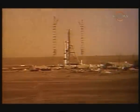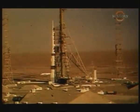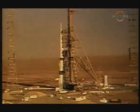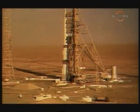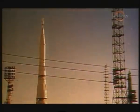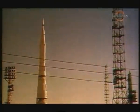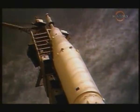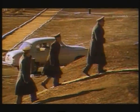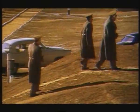By 1967, the first N-1 moon rocket had been assembled at the Cosmodrome. Standing 35 stories high and weighing the same as 400 double-decker buses, Russia's answer to America's Saturn V presented an awesome sight. I have to say that prior to every launch during those years, we felt a certain trepidation. We were still affected by the large number of accidents that we had witnessed with our own eyes, pretty much since 1947.